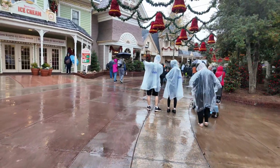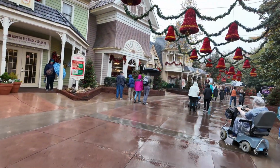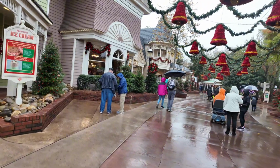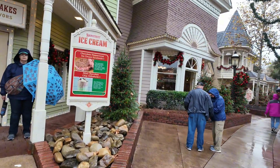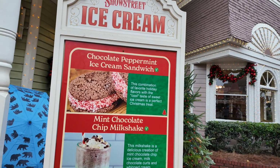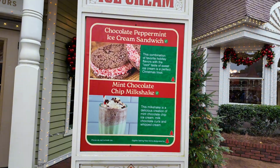All right, so we're gonna venture our way down Show Street here. We'll come back, we'll take all kinds of photos and stuff once this rain stops and we have a free hand. But right here across the street at Show Street Ice Cream, you have got some chocolate peppermint ice cream sandwich and then a mint chocolate chip milkshake.